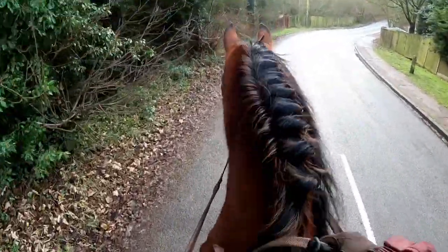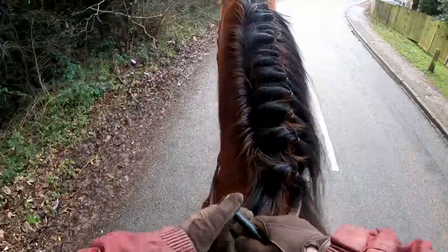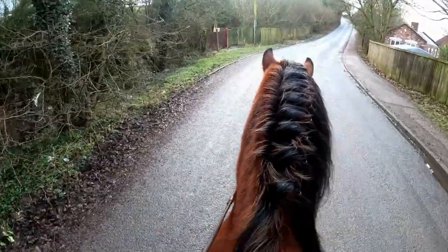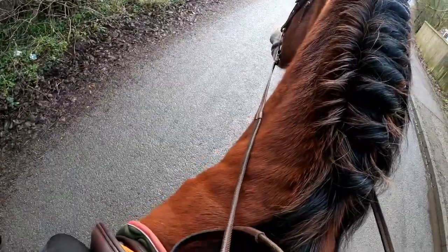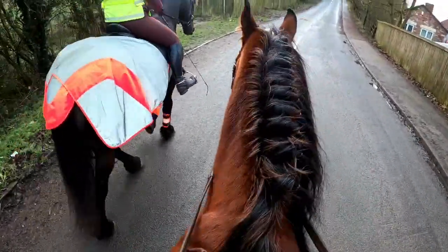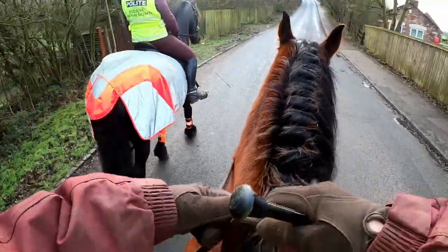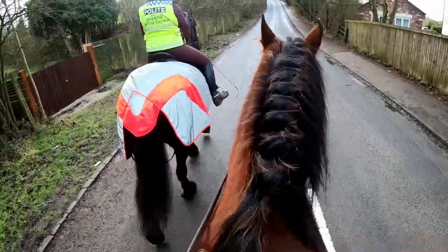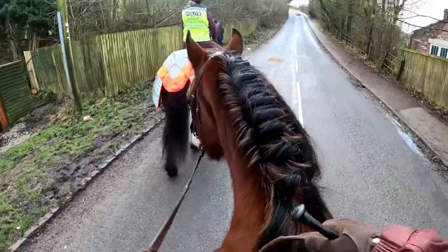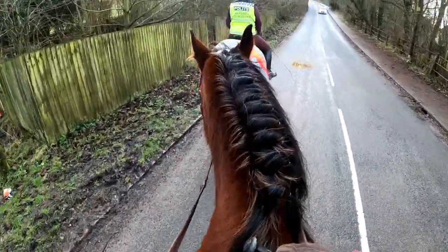So we reach the bottom of the hill, thereabouts, so he gets a little pat. Tell him he's done a good job, and I think it's time to let Jente go in front. Quick girth check, obviously. Oh, that was pretty quick. Yeah, Jente's turn to go in front for a bit. Neither of the horses are particularly great in front, but it's nice to take it in turns, and hopefully we'll get better together.